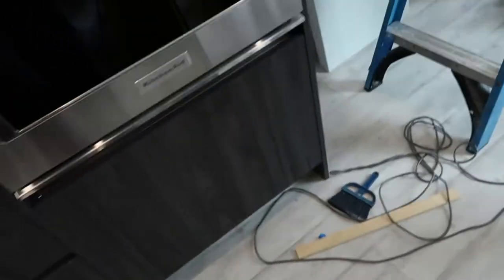And then these drawers are staying empty for now because I don't really have much else to put in them, so I'm just going to see what she does with it.